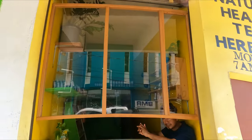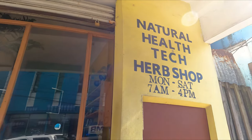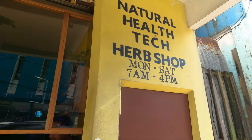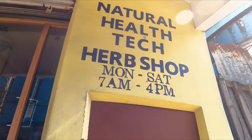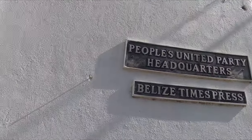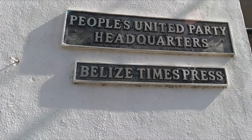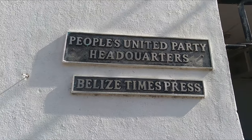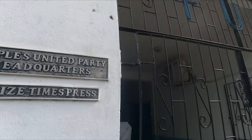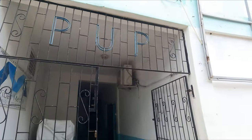This man here, he's very famous for his herbs. He's a natural herb tech. He sells different medicines and different herbs for you guys to actually come. He's very famous for his herbs here. PUP Party. People's United Party headquarters, Belize Campus. This is the PUP government that is actually in government right now. This is their headquarters, downtown Belize City. It's also named Independence Hall.